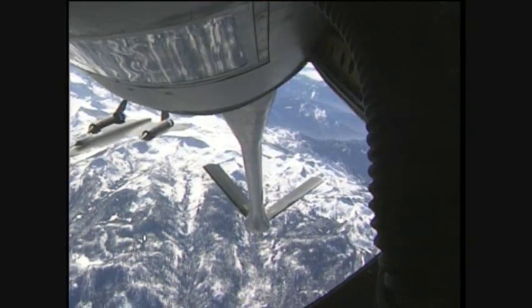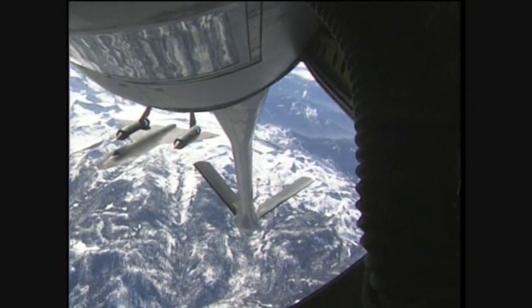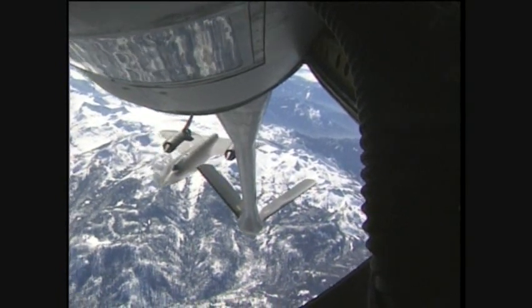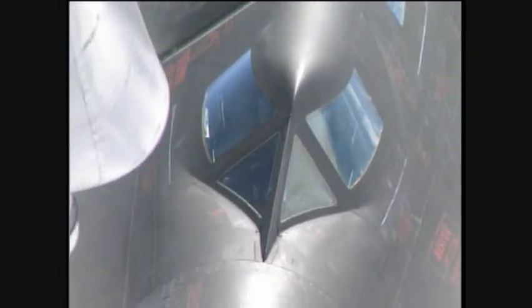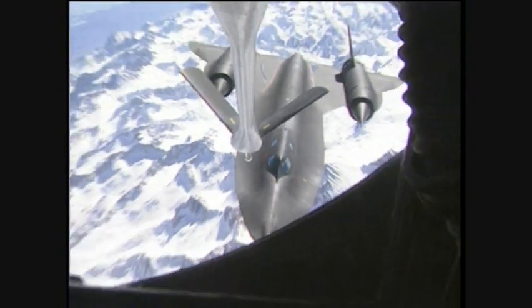More than 1,000 miles away, a tanker from Fairchild Air Force Base, Washington, is delivering the spy plane its breakfast. We're the first news crew allowed to document this in more than a decade. You think filling up your car is tough? Imagine doing it 5 miles high at 575 miles an hour.